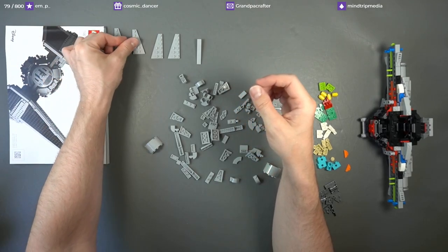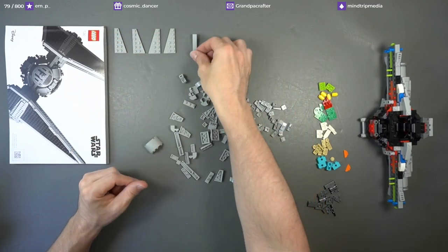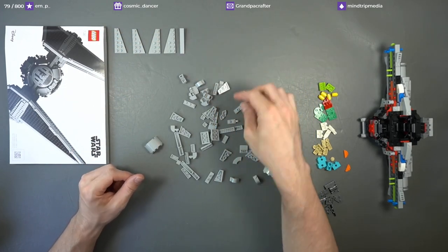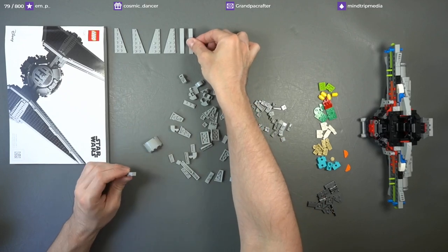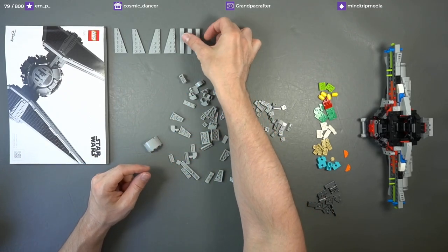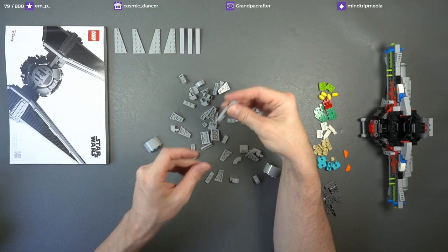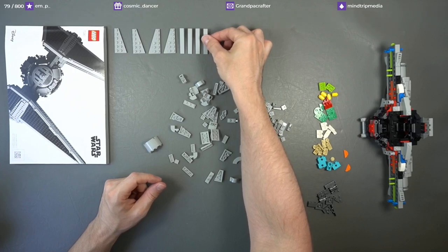Not sure if I'm shooting myself in the foot here by putting these too far towards me or not. These have a weird texture to them. They're like a matte finish. Normally these are glossy, but that's actually got a texture to it. Neat.